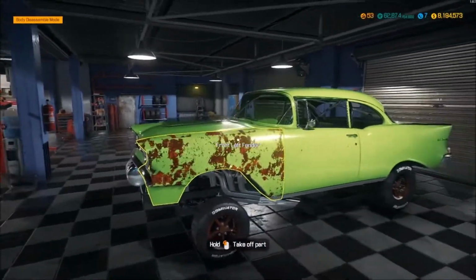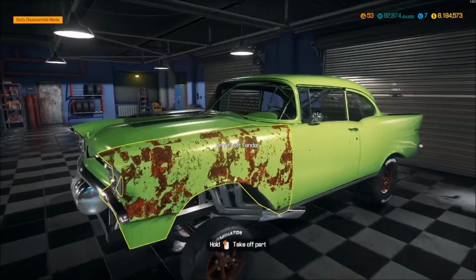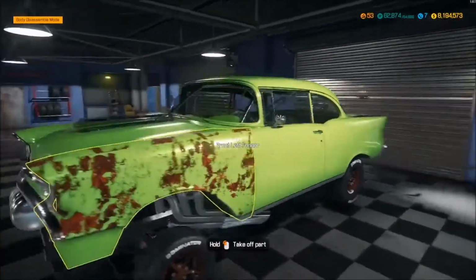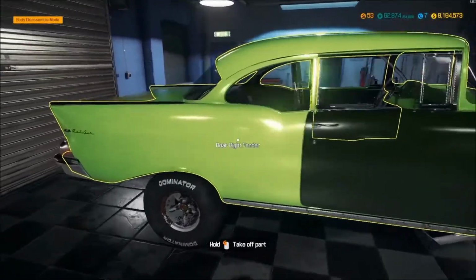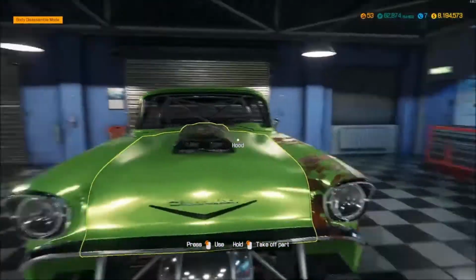All right, so we're back in the garage, and look at this unique beast. Wow, this Chevy looks really cool. And to tell you the truth, I really like this green that's on it. I think we're gonna keep that green going forward, but wow.